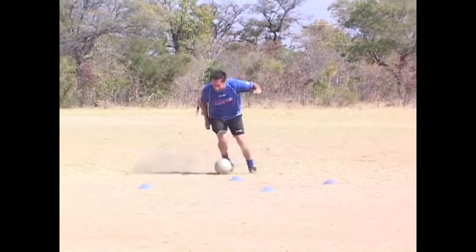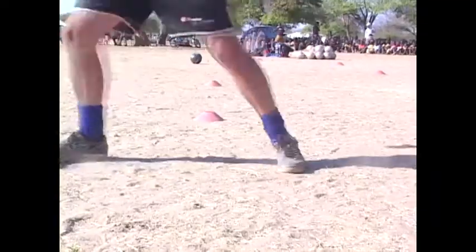Jump towards our defender. Step over. Cut to the other side. By doing that, it unsettles the defender.